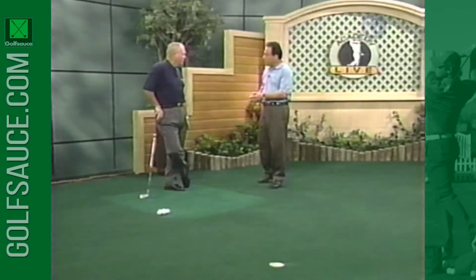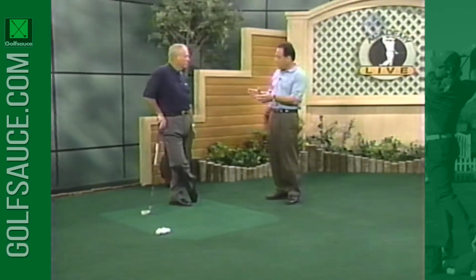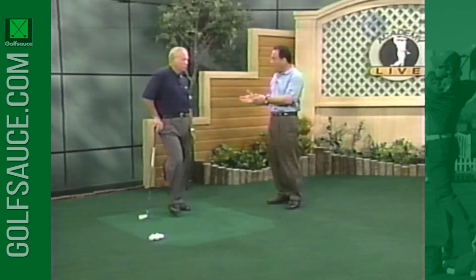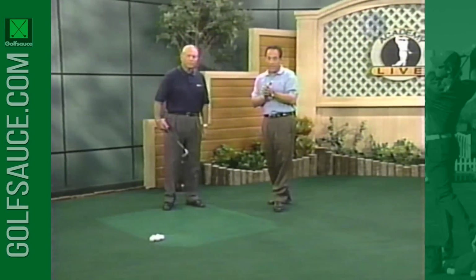As promised, let's start with the swing of Justin Leonard. Show us what the keys are, and perhaps when we come back, we'll tell everybody what they should look for in their own game if they are built as Justin is. Perfect. Let's take a look.